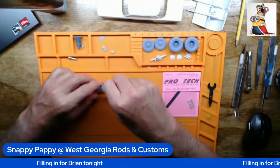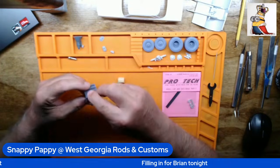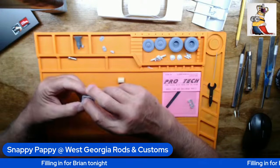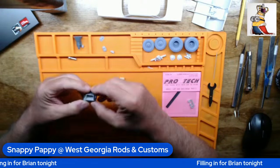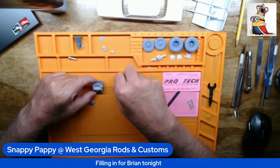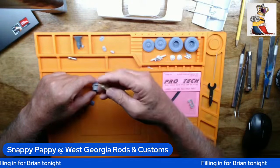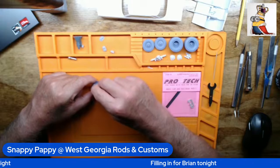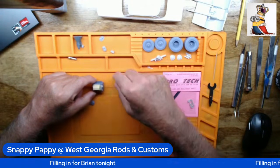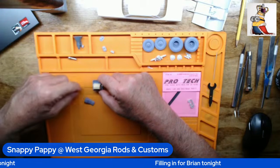I ain't got nothing mocked up on this engine yet. One of the heads keeps falling off. I think this was a JPS Customs manifold for an 871 blower. So I've got that. This is one of my cast 871 blowers that I cast a long time ago. Matter of fact, I need to cast a bunch more. And then I need the Moroso valve covers.